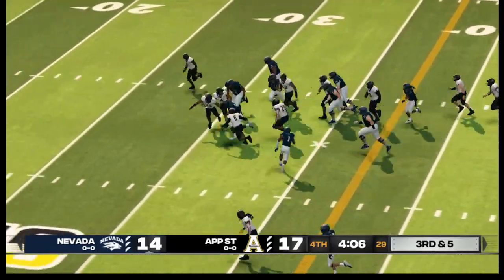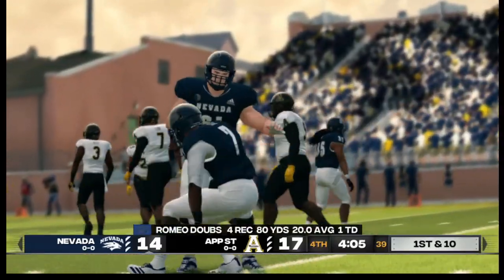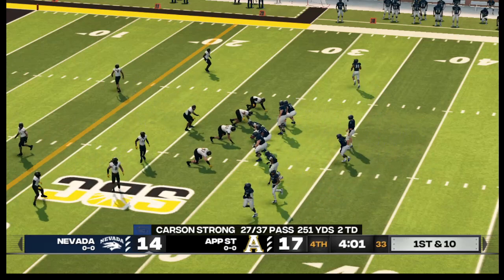Receiver's got it on the screen. They'll bring him down around the 29-yard line. Number six on the tackle. It's first and 10, ball on the 29-yard line.